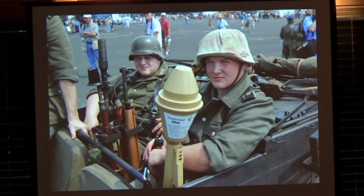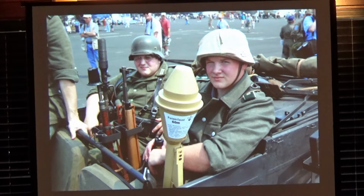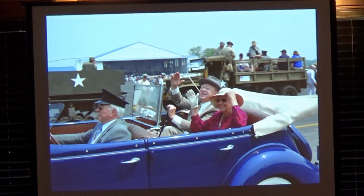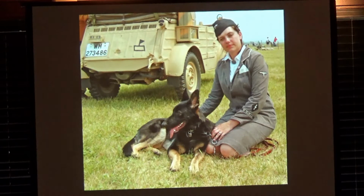MacArthur was a cadet at West Point. 47 or 48. This is German people with the Panzerfaust. Clever. This is gearing up, all these vehicles are in line for the Friday parade to go terrorize downtown Reading. The German woman again with her shepherd.